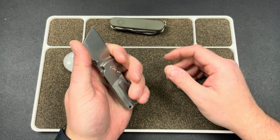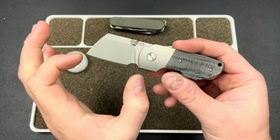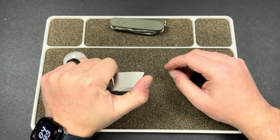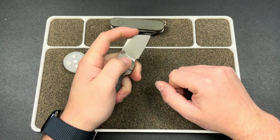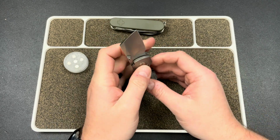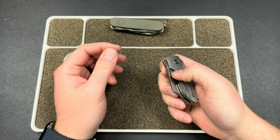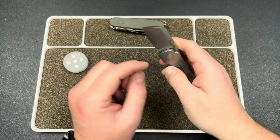But you have this really nice flat here, and it's really comfortable in the hand. Now, you don't get a lot of blade, obviously, but it's comfortable in the hand, and you can wrap your thumb up here for slicing, and then you can get it up here for indexing, which is nice. It does have a steel insert, has a bolster lock design. It has these triangle-shaped thumb studs that actually have a lot of grip.